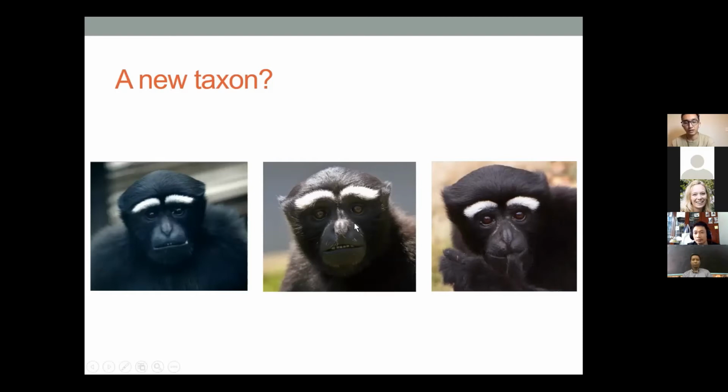So I know you're going to do a field survey in the coming months. So if you can take some photos of wild gibbons, or if you can collect some fecal samples, that would be very helpful to identify the taxon of the Hoolock gibbon population in the eastern part of Myanmar.